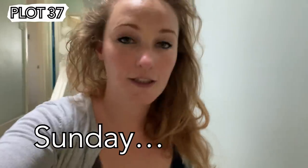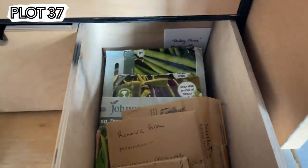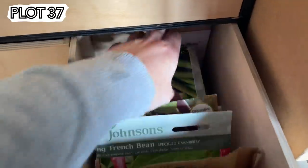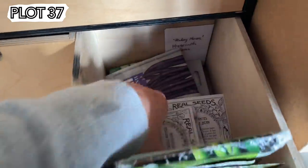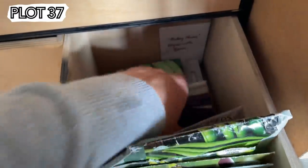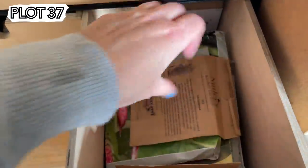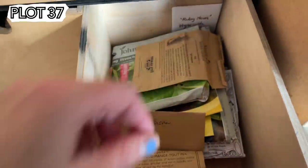Just about to head off. Forgotten the broad beans again. So gotta get them before we go anywhere. Beans in here, no broad beans. I mean, maybe they are in the shed.